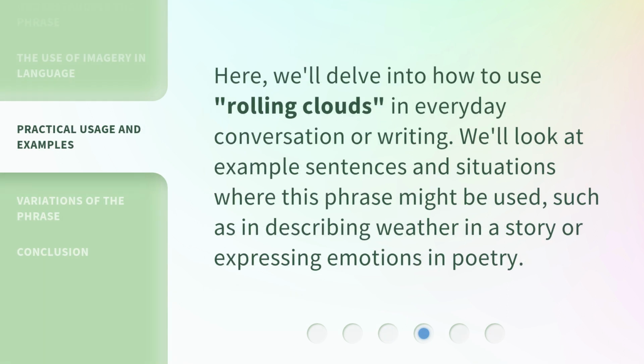Here, we'll delve into how to use rolling clouds in everyday conversation or writing. We'll look at example sentences and situations where this phrase might be used, such as in describing weather in a story or expressing emotions in poetry.